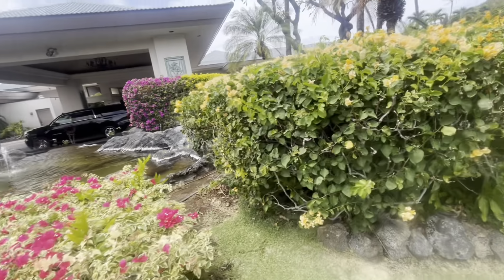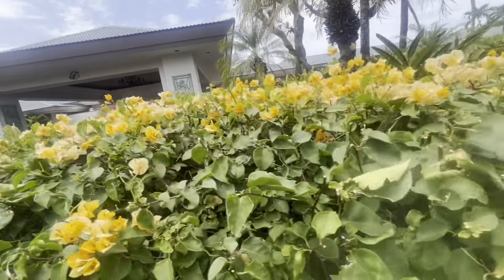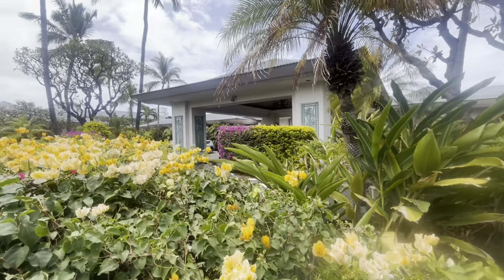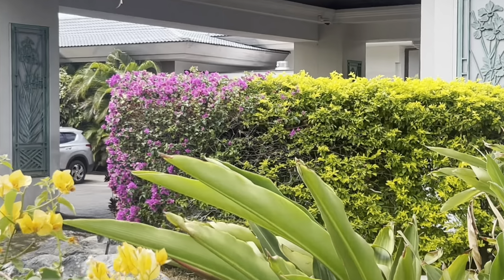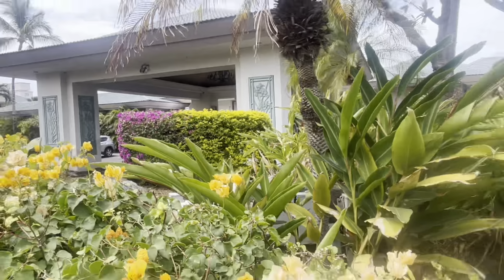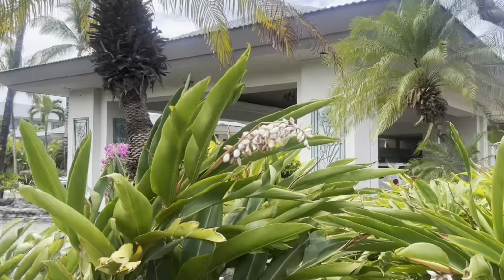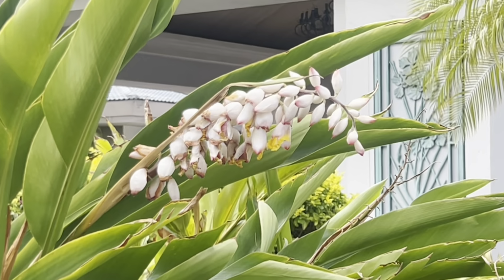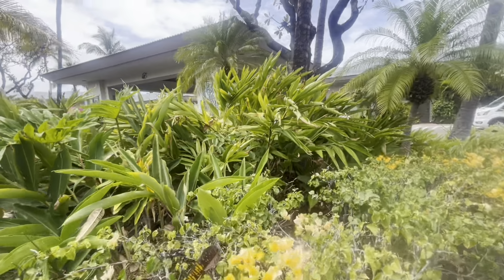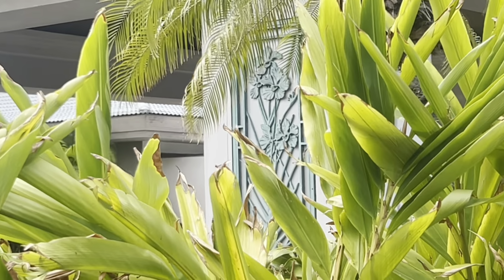Here's a really interesting orange. I used to know the name of this one here. It's a beautiful orange. Of course, there's purple. It's half purple bougainvillea and half Grewia capra, the star flower. I don't see any flowers there, but that's what it is. And here's the shell ginger. I'm at the Fairmont Orchid. You can see, you know how I know? See, look. That's an orchid.